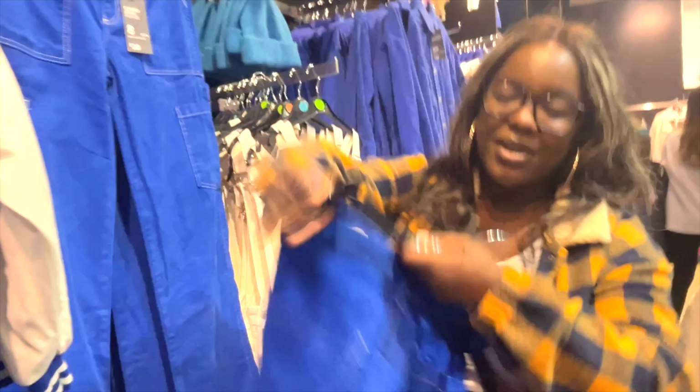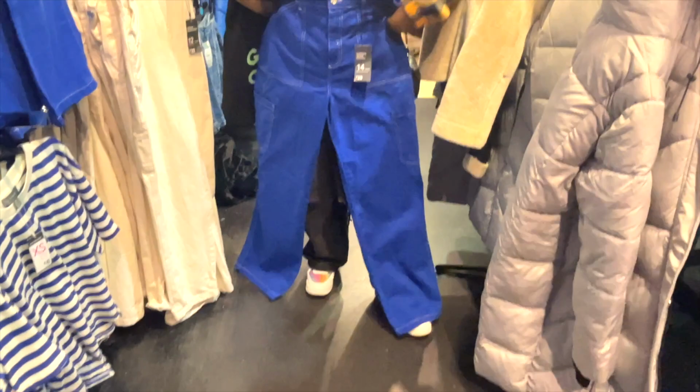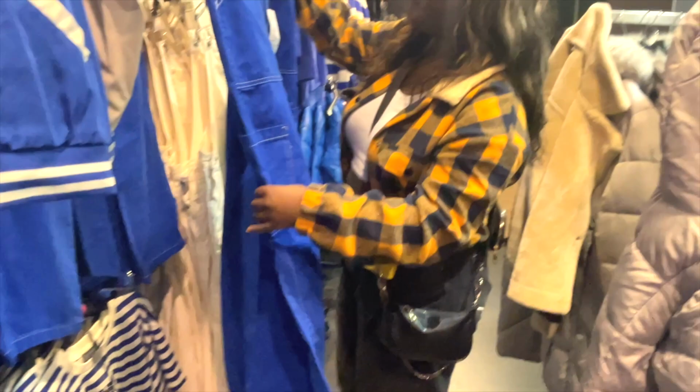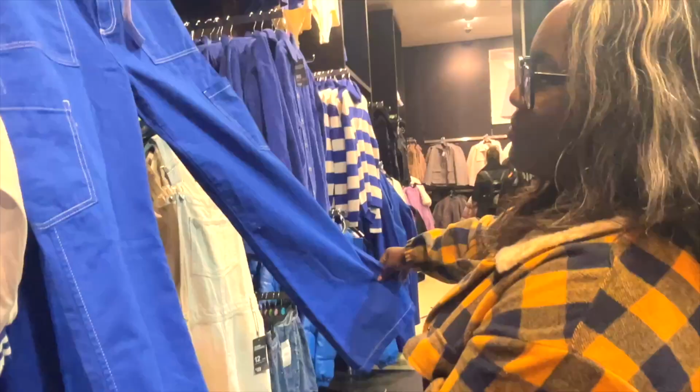Let me. I love being short. I love it. But these jeans are actually really nice, I'm not gonna lie to you. But do you think they'd suit me? I don't know. There's only one way to find out. That sounds like a lot of effort, but maybe I could come back and get these. You could. They're kind of cute.